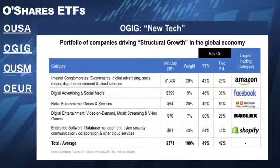Look at the forward revenue growth. The average, bottom of that column, 42%. That's the revenue growth that we believe will really help drive the performance of these companies, their businesses, and their stocks. Look at some of the names here on the largest holdings.